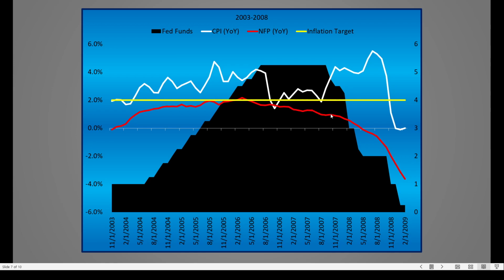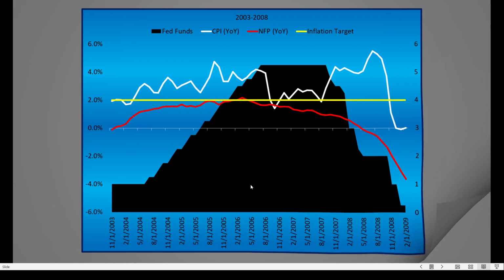Before the 2008 financial crisis, we already saw jobs were really falling apart in early '08. Inflation actually was still rising. But the Federal Reserve says, no, take a look at the jobs market. That's not good. We've got to cut interest rates, which they did. Unfortunately, it was too late. And the 2008 financial crisis ensued, and we know obviously what happened after the fact.